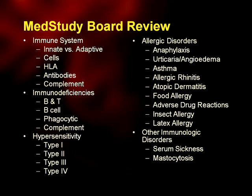So in order to do that, we need a fundamental and basic understanding of the immune system. I'm going to go over the immune system. We're going to first look at the innate versus the adaptive immune system. We'll also talk about some of the players of the immune system, including T cells, B cells, complement, and antibodies. Then we'll go over the specific primary immunodeficiencies that they're likely going to ask you about in your boards.